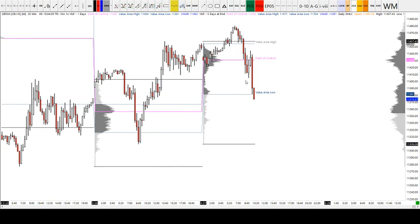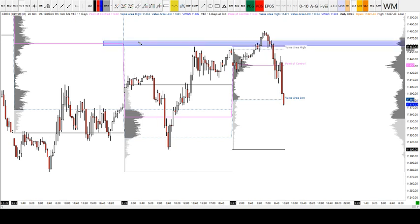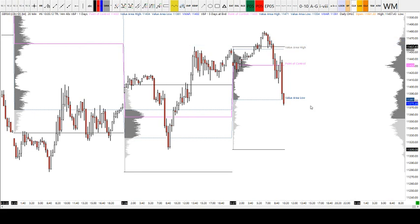Okay, so what else have we got? Point of control has already been taken out at 4:30. It's the same story that I talked about on futures with this Friday point of control here, and that might well be one of the reasons why it's turned. So we will see. Okay, so that is what I'm thinking for the levels for today.